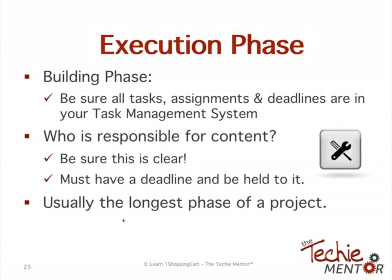You have to make sure people are doing their work, and the only way to do that is with a location where everybody can get to. Not sticky notes, not an Excel spreadsheet, but something cloud-based where everybody has their own login and can look at just their information. So that's what a task management system can do for you. Make sure it's clear who's responsible for what and when.